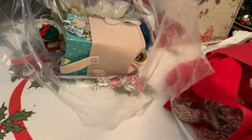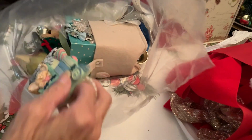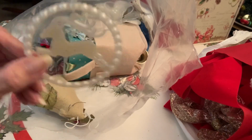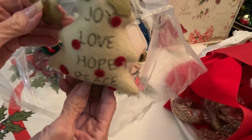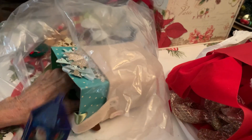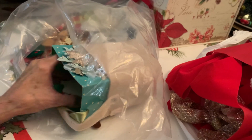Oh, let me put it in this bag here. More room. Okay, so what did I see in here? I'm trying to remember. Not that. Not that. Although that is kind of cute. It's older plastic. I might keep that because it's older plastic. Joy, love, hope, and peace. I might keep that. There's the, oh, here's the other Jewel Bright. That's what I saw. So this one is awesome. It's got a little, you see it? I love that. Okay, what else is in here?